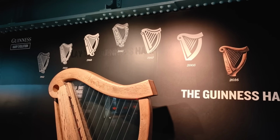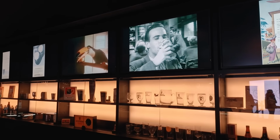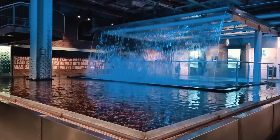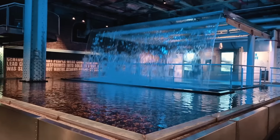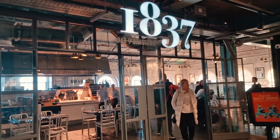Well, that's pretty much true, I guess. It's all a very interactive experience, and even if you're not a fan of Guinness, it's definitely worth going just to see all this stuff. If you're not a fan of drinking, they have some pretty fancy restaurants there too.